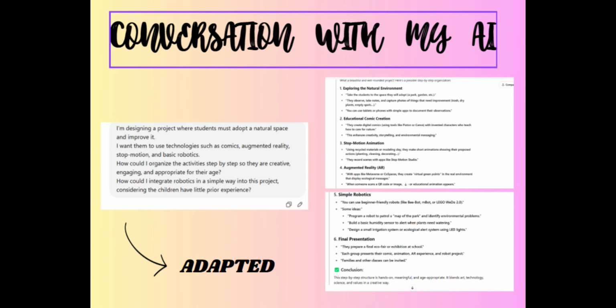In order to create this project, I asked ChatGPT. I asked, how would you design an interdisciplinary project for 10 years old using comics, AR, and programming to explore environmental care? The AI proposed a motivating, creative, and practical sequence. After analyzing it from a constructivism and PBL perspective, I decided to keep the core structure, adapting examples and material to the real profile of my students.